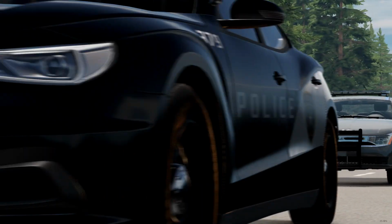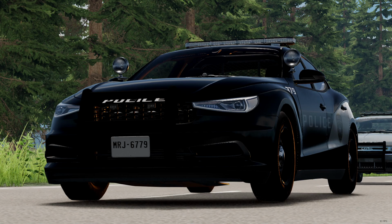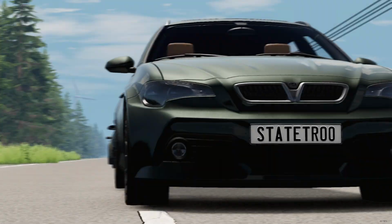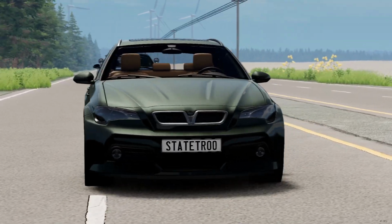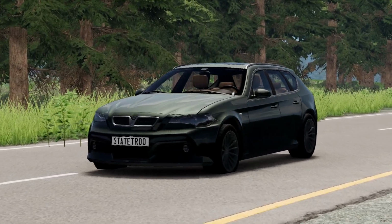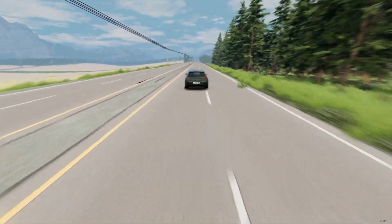I have the 2016 Brocco Bastion, which is based off of the, I don't know how long this thing was. Actually, yeah, 2006 to 2024 Dodge Charger, sorry. And then we have this thing, the ETK 800 series, which is from 2011 to 2018. It is based off of, I believe, a BMW station wagon of some sort. So we're definitely gonna have a good time.